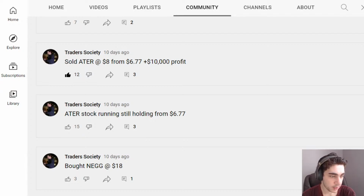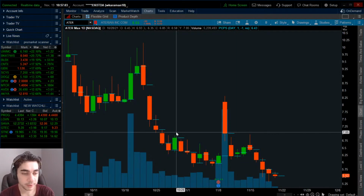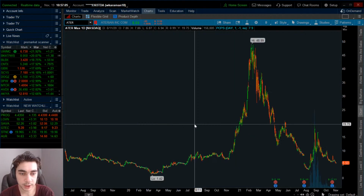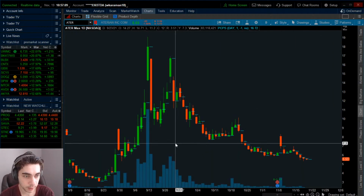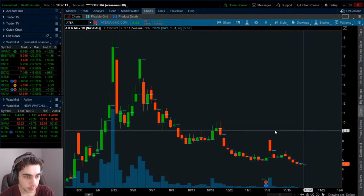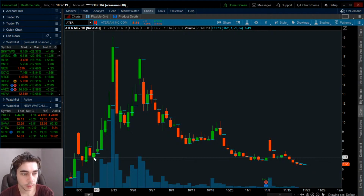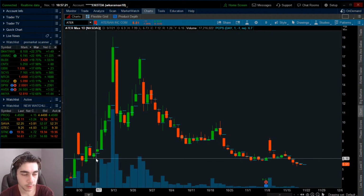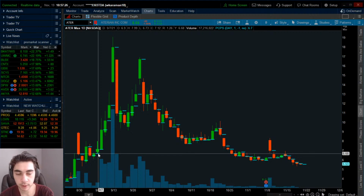So with that being said, it was a great short-term swing trade. The strategy I was using was that gap close reversal to fill the gap. You guys remember that video? There was a gap to fill right here at 6.70. There was a small gap to fill.